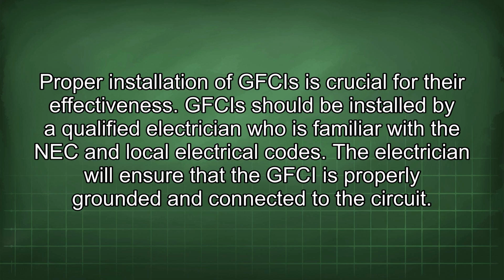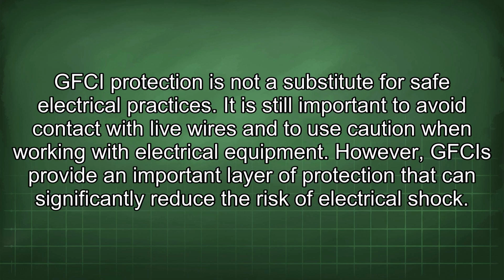GFCIs should be installed by a qualified electrician who is familiar with the NEC and local electrical codes. The electrician will ensure that the GFCI is properly grounded and connected to the circuit. GFCI protection is not a substitute for safe electrical practices. It is still important to avoid contact with live wires and to use caution when working with electrical equipment. However, GFCIs provide an important layer of protection that can significantly reduce the risk of electrical shock.